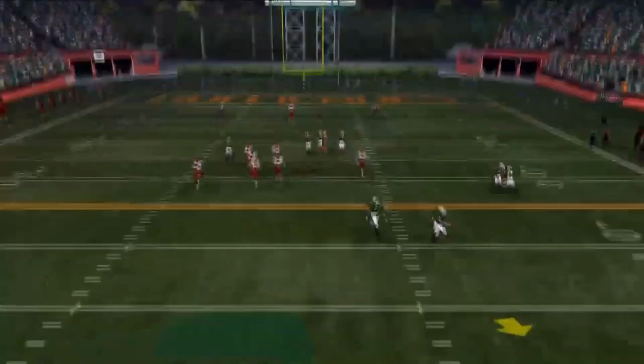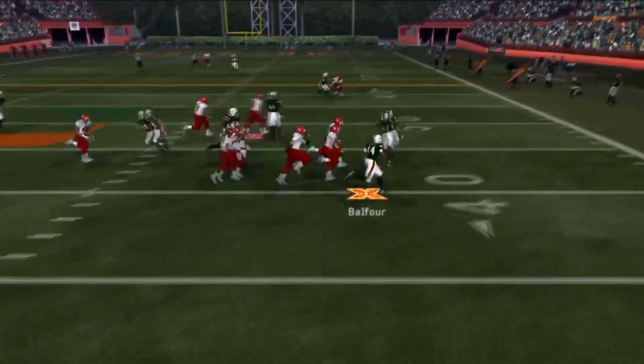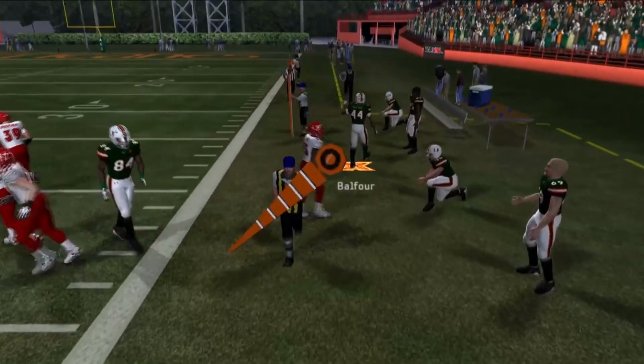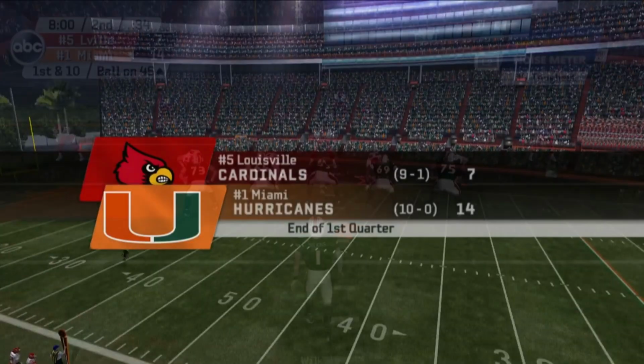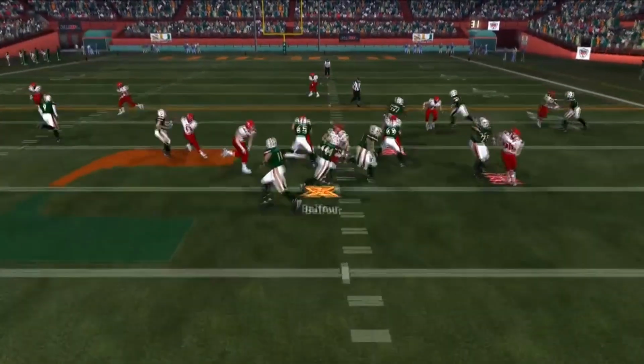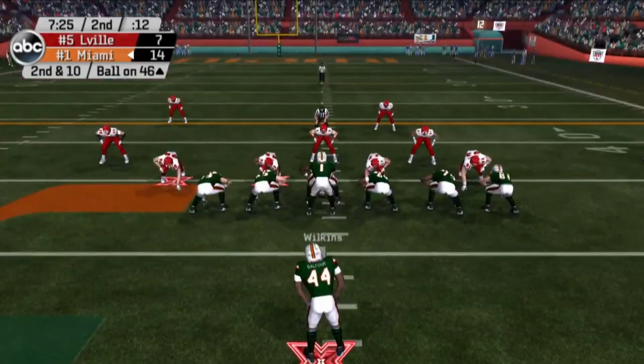Punts the ball away. Balfour fields it at the 39. And now a slight break in the action as the offense comes out this drive. Miami comes out of the shotgun. Wilkins will hand it off. Can't wrap him up. The D-line's tough, man. At second and 10. Ball on the 46.